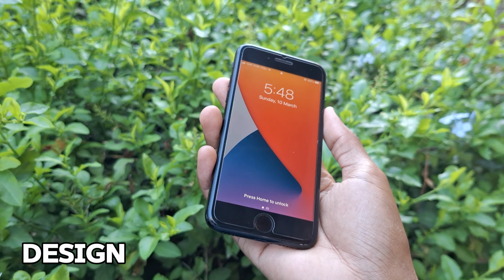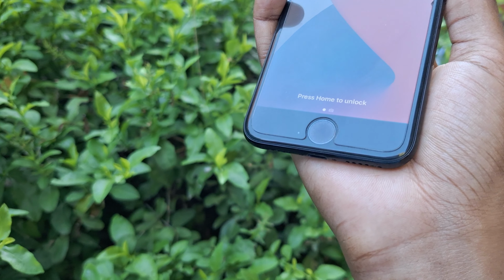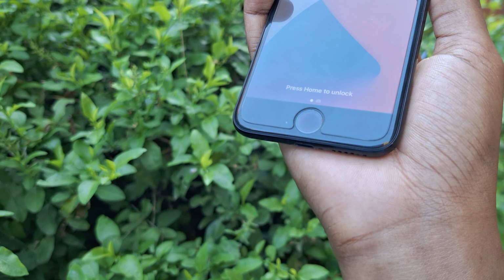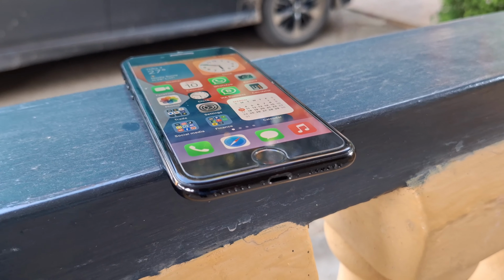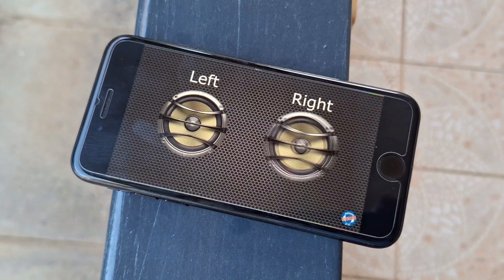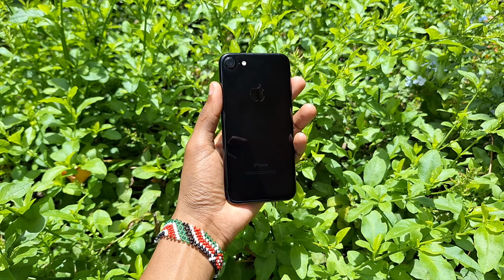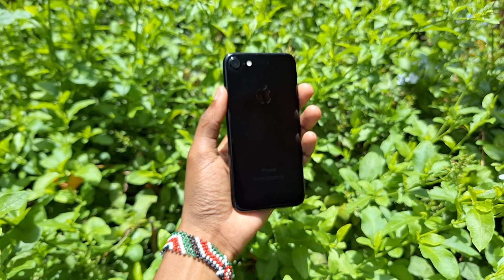Starting with the design, the iPhone 7 was the first iPhone to introduce the haptic feedback in their Touch ID, which is a second generation Touch ID. One thing that many people started talking about was the removal of the 3.5mm headphone jack. It was a massive letdown. It also featured a stereo speaker set, which was impressive. Although this looks like a glass finish, this is the jet black edition, no wireless charging on it.